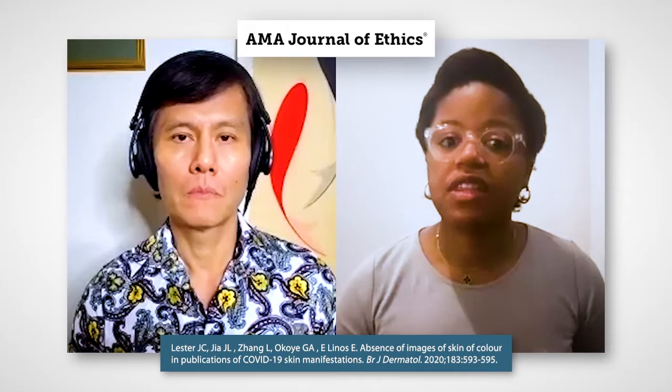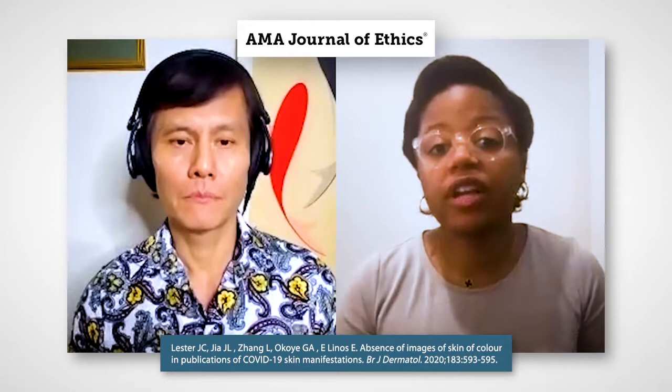Early on in my interest in this particular area, we looked at our common dermatology teaching textbooks and found that a minority of these photos are actually in patients with darker skin. So when you look at psoriasis, you see many photos of psoriasis in patients with lighter skin, but you don't see it in darker skin. And furthermore, there's an overrepresentation of dark skin in the chapters on sexually transmitted infections.